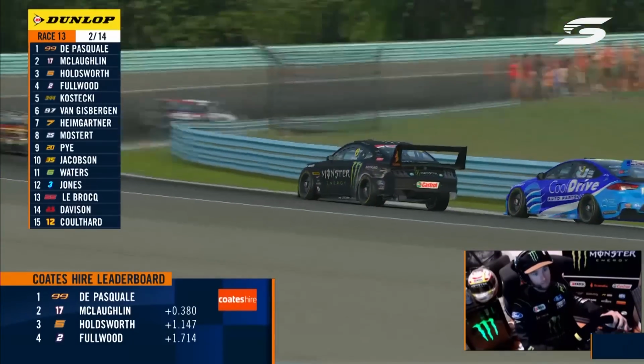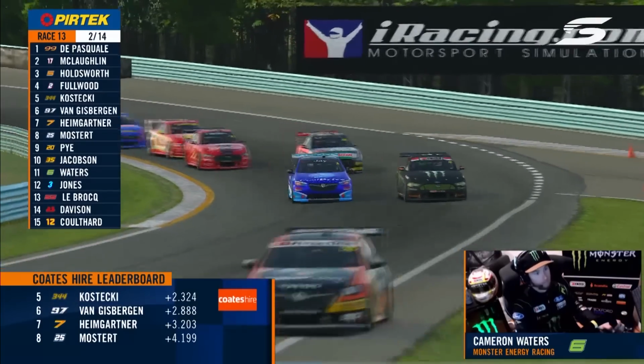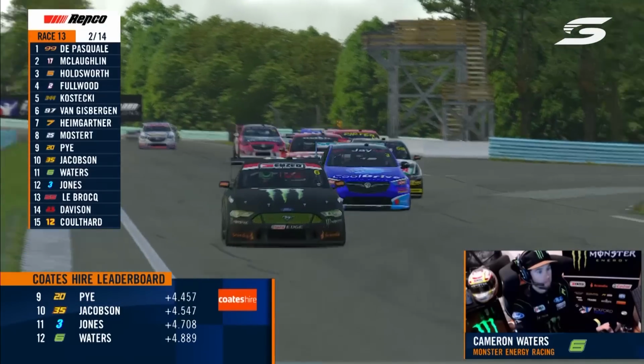He's underneath Cam Waters here as well. Macca got a 9th at Bathurst last week for Brad Jones Racing. We pick up Cam Waters, and he's got the full concentration race face going at the moment.